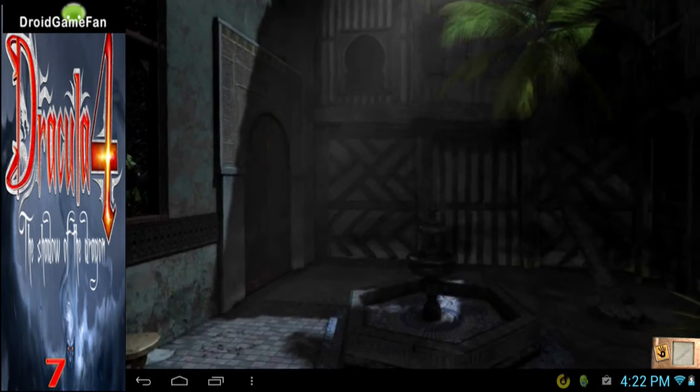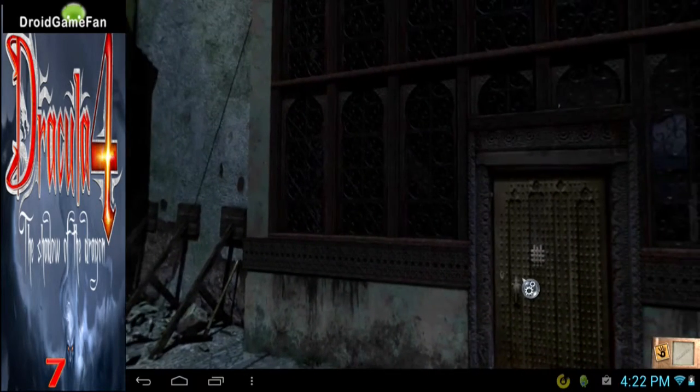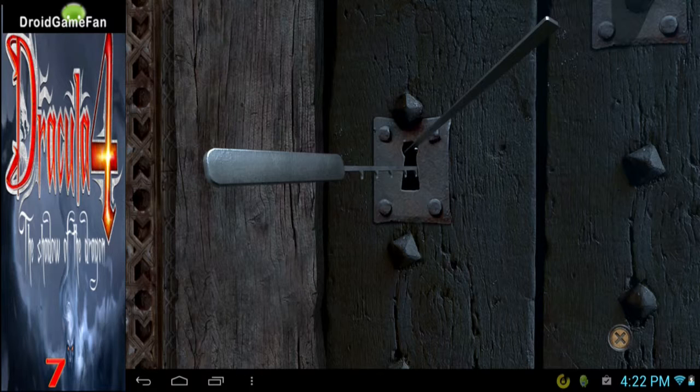Why is this place deserted? I mean, there's no one here. There's no noise or anything. Okay, this lockpicking puzzle.